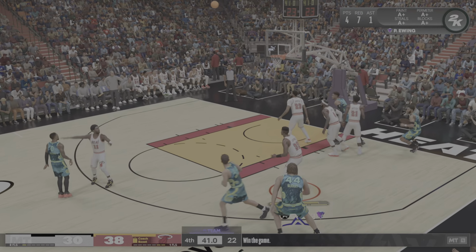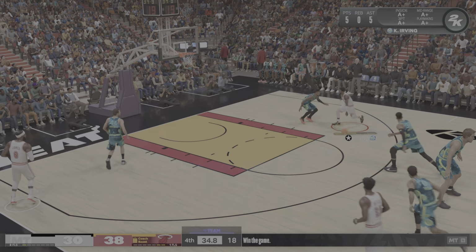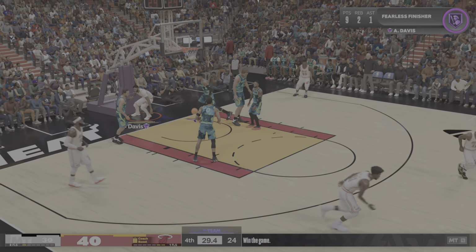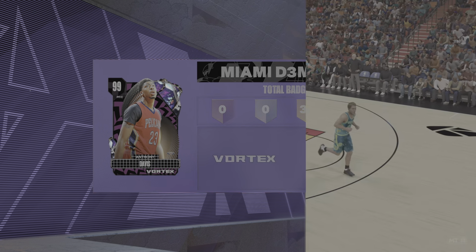Lillard. No good on the quick three. Listen, that's a look he can hit, but right now he can't throw it in the ocean. Outside for Davis. He takes it in. Basket is good. Nice setup from Irving. And Miami leads by 10.